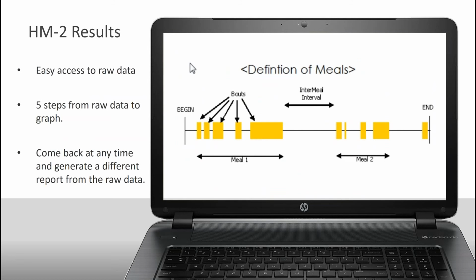Okay, moving on to the last slide, which is shortly about the results. When sitting in the cockpit view, we can select results. From here we can configure and generate reports and export them to a preferred data analysis and visualization software. We have made an easy five-step procedure from raw data to graph.